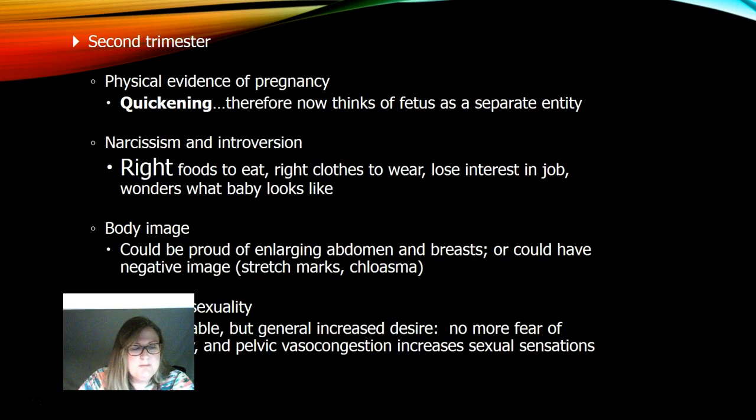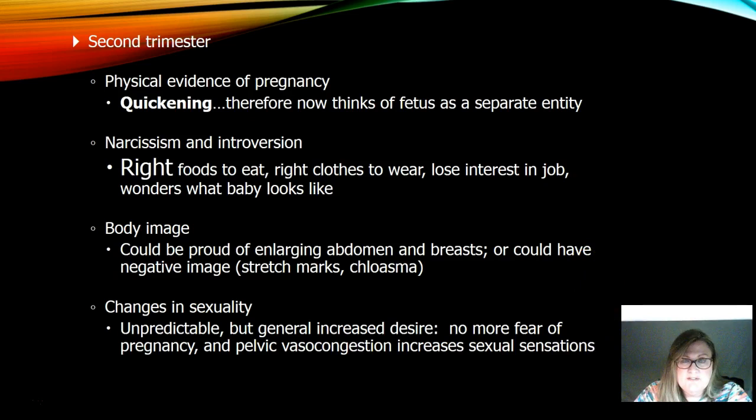Sorry about that. Body image can be positive or negative. We don't encourage them to gain a ton of weight. We know that if they are in the normal weight gain range, they have better self-esteem and better body image. And changes in sexuality, since progesterone and increased blood volume, what happens is it vasodilates everything out. So the female erectile organs are very sensitive to anything, and so sexuality is usually increased during pregnancy, or sexual desire, but sometimes it's not. But they're not afraid of getting pregnant, and it can sometimes be a little boost for everyone.